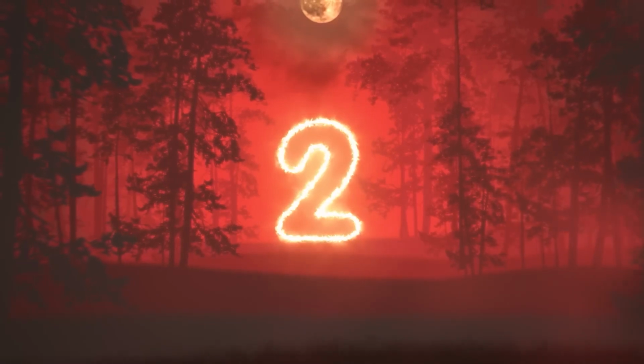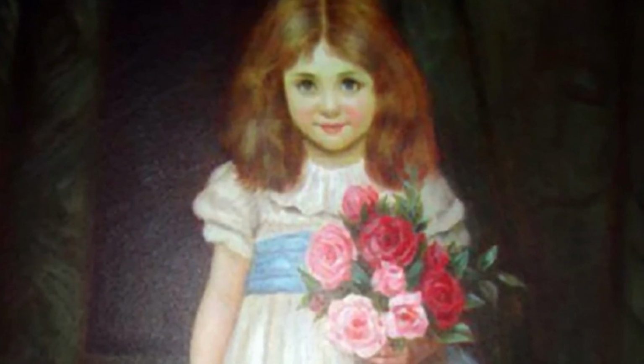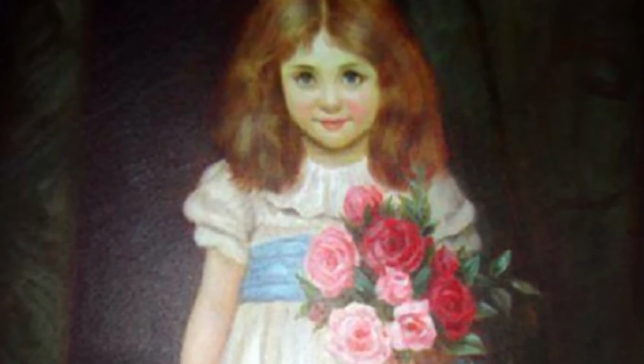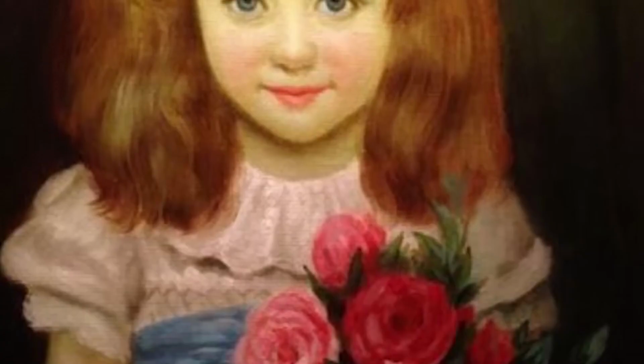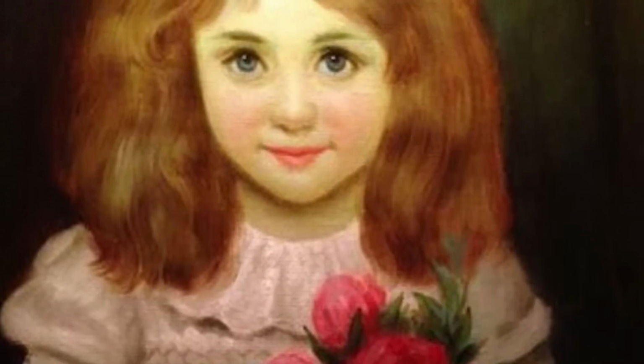In our number 2 spot, we have Portrait of Samantha Houston. Okay, maybe this isn't a popular opinion, but this picture doesn't scare me. People say that the ghost of the kid in this painting, who we can assume to be Samantha, haunts a hotel that this painting is in. But I don't know, this looks like a Casper the Friendly Ghost kind of situation to me.